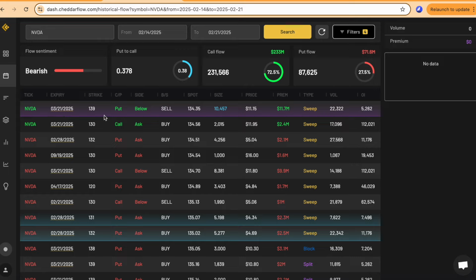It looks like 4. And the part about this that's super unusual is that they sold these in the money puts, which means that the price of these contracts is going to be a little bit higher than you normally would see, obviously because it is in the money. And then also the premium is super unusual here as well. You don't normally see this amount of premium on a singular order for NVIDIA, and especially so for a put sell order coming in below the ask, sold to open, that is. So this one definitely on my watch list going into this week.